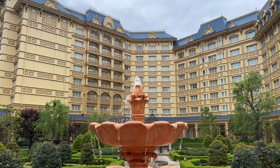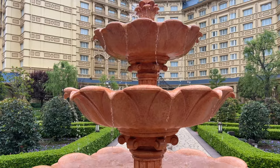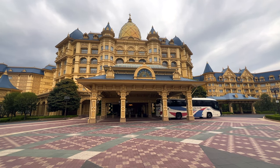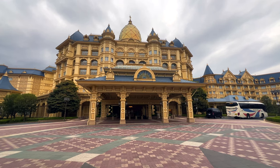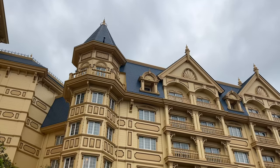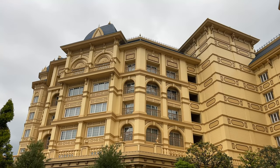Then taking the monorail, we arrive at Tokyo Disneyland Hotel. It's a gem in guest experience. The grandiose hotel features Victorian architecture and Disney attention to detail. Most Disney fans overlook this hotel, thinking it's like the Grand Floridian. But let me tell you, it's much more.